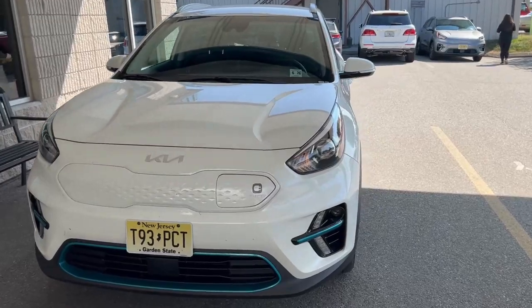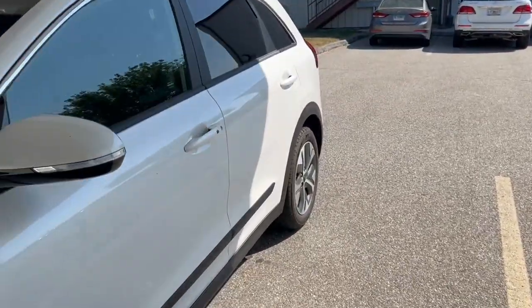Finally got the crew car here. Is it electric?